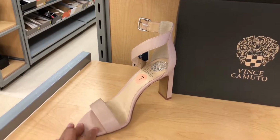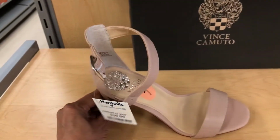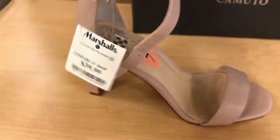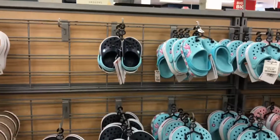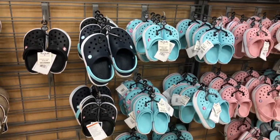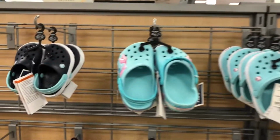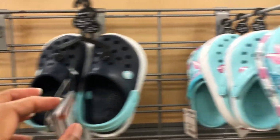These baby pink leather Vince Camuto would be good for a special occasion, going to a wedding, going to church, party. They are $39.99. So they have a huge supply of kids' Crocs. Pink with white, blue with white, dark blue with white. And the price varies.